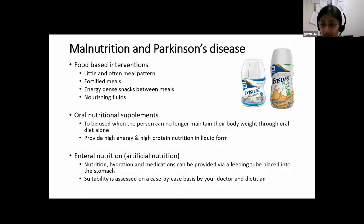It contains calcium, which is important for your bone density. And sometimes it's easier to drink things than it is to eat a meal or a snack. So one of your snacks, for example, could be a nourishing fluid, like a milk-based drink, a milkshake, or even a smoothie. Those are the interventions you could do with food, but some of you may be aware of nutritional supplements, which are sometimes used for people when they're struggling to maintain their weight or their appetite.